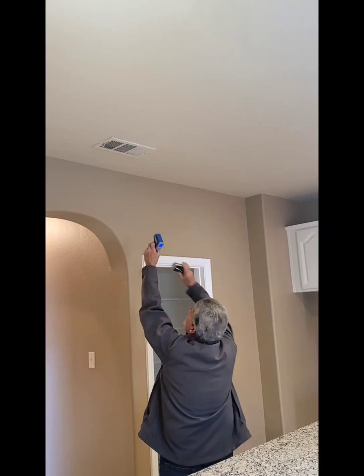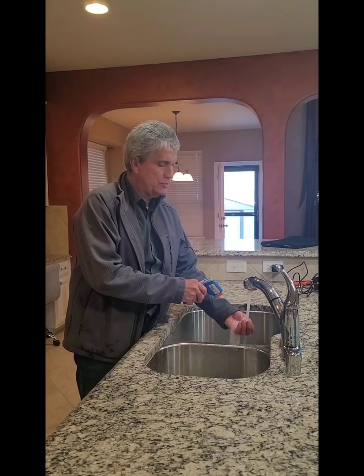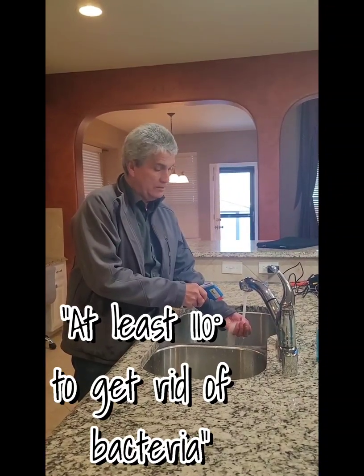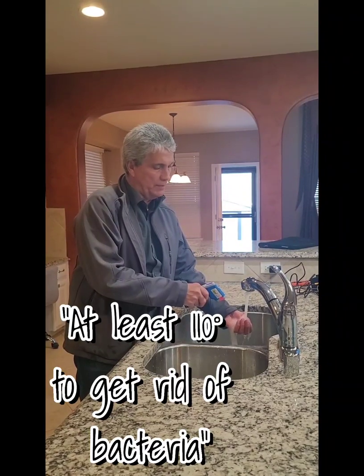Sellers, it is important to keep your utilities on while your home is on the market, but especially during the inspection. To reach at least 110 degrees to get rid of all bacteria. This house is barely getting to 87 degrees and the water's been running for about 2 minutes.